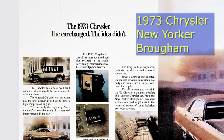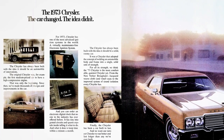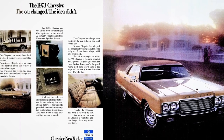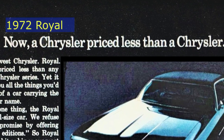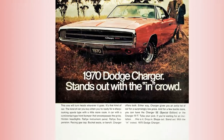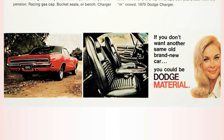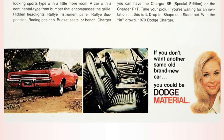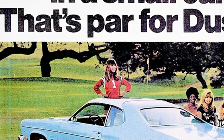The slow selling 300 series was essentially replaced by the base New Yorker series, which itself was replaced by the New Yorker Brougham series. The Newport Royal line would be discontinued at the end of the 1972 model run after a brief two-year run. All Chrysler models for 1972 received a major facelift. The basic fuselage-style bodies introduced for the 1969 model year were retained, but nearly all of the sheet metal was redesigned.